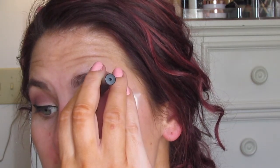And I like to make sure that my wings are coming out about the same. And I always start on the inner corner and lay it on its side and just kind of press it. And I'm going to press it all the way across the lid, right up against that lash line, because that also helps to make your lashes look thicker.